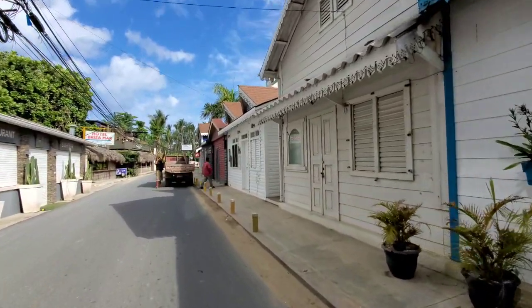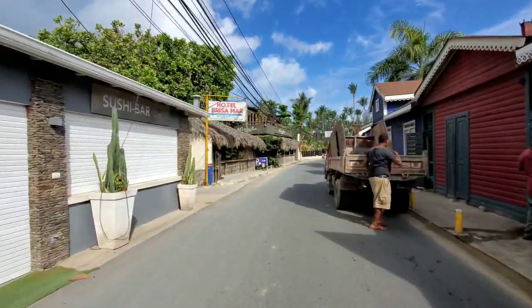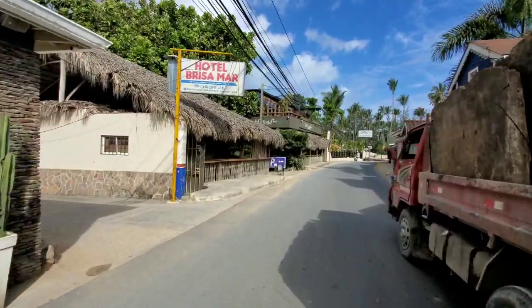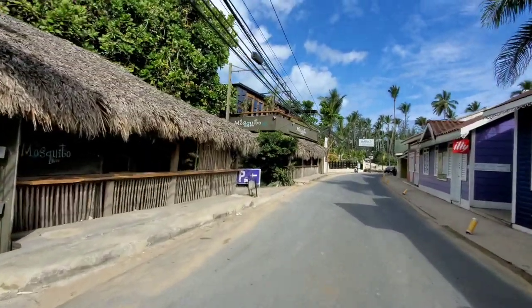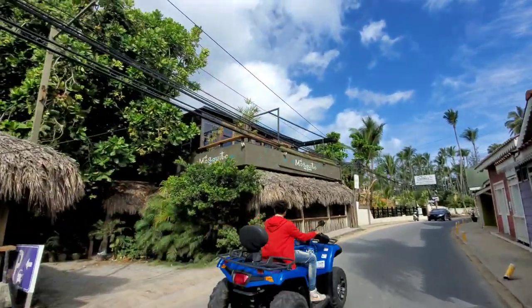All of these places, right now it's 7 a.m, so none of them are open, but they all open up right to the ocean, all have patios, and you can just enjoy a magical evening. Well, actually they open up for lunch, so you can enjoy a magical lunch there.